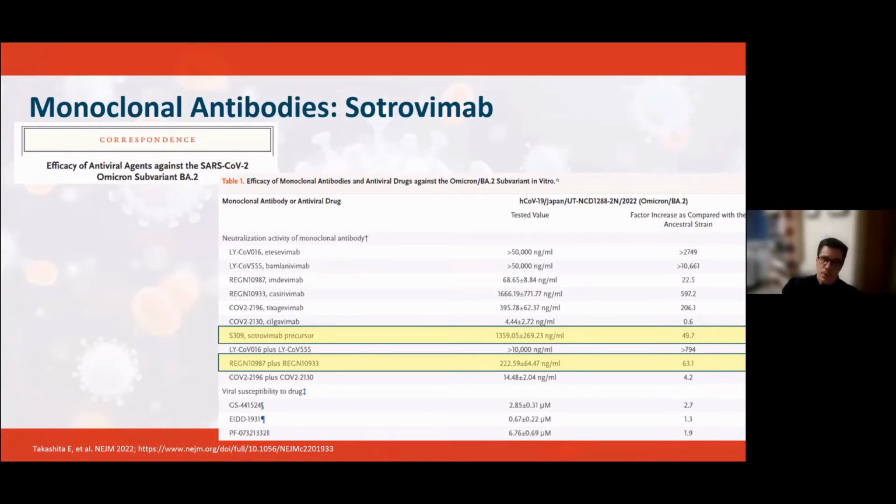BA2 is taking up speed, as everyone knows at this point. By end of February, we were in Ontario at roughly 17%. Some data suggests we are probably at around 50% at this point of BA2. So it becomes important how well Sotrovimab or the other monoclonal antibodies hold up against BA2. And unfortunately, it looks like, in particular, Sotrovimab gets another hit compared to its activity against BA1 or BA1.1, which had been the sub-lineages we had been dealing with so far in the Omicron wave. So here you see a factor increase of almost 50 for Sotrovimab compared to the original strain.